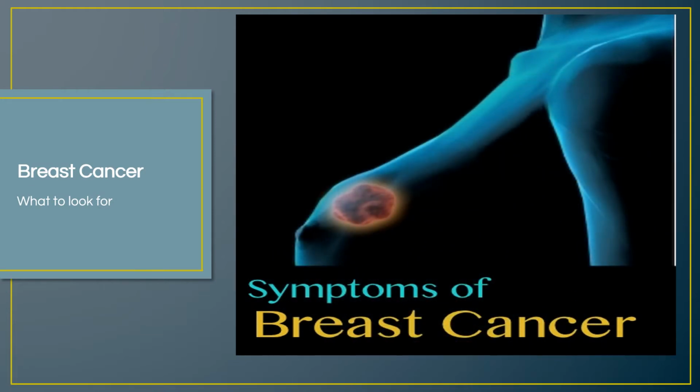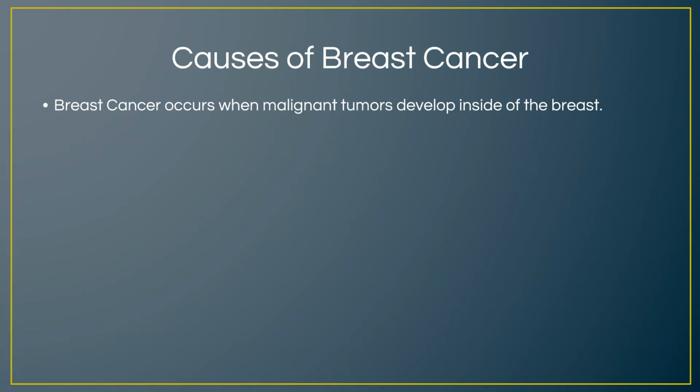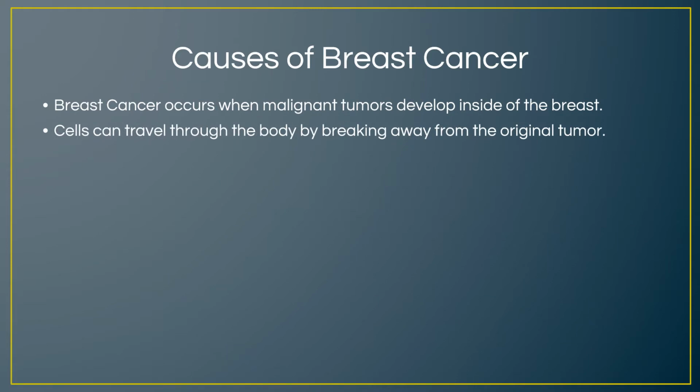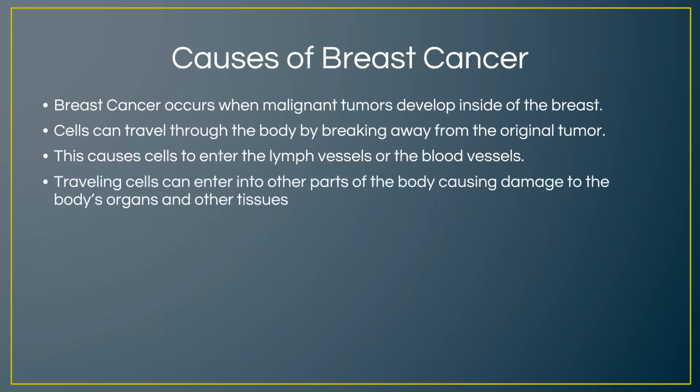The symptoms of breast cancer and what to look for. Causes of breast cancer. Breast cancer occurs when malignant tumors develop inside of the breast. Cells can travel through the body by breaking away from the original tumor. This causes cells to enter the lymph vessels or the blood vessels. Traveling cells can enter into other parts of the body, causing damage to the body's organs and other tissue. This process is called metastasis.